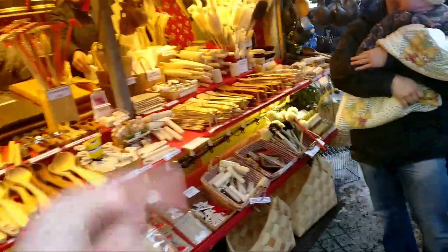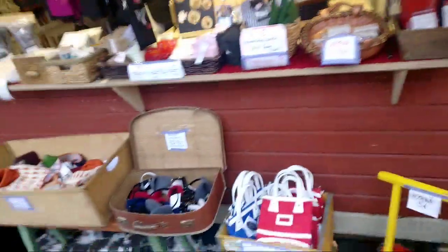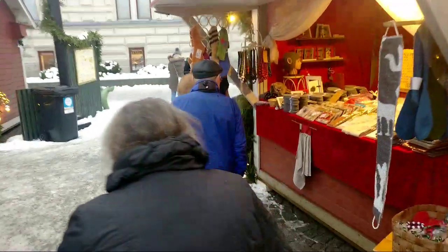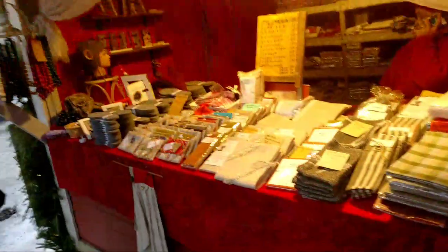There's quite a lot of people here today. More woodwork on the left, I guess. Jalaban kauppa. Some clothes, soap, toys, it seems. Yeah, watching things look nice there. Enjoy watching. That's great. Thanks for the horn. And there's some Korean person also saying hello to Korea as well. More clothes, products, handmade.